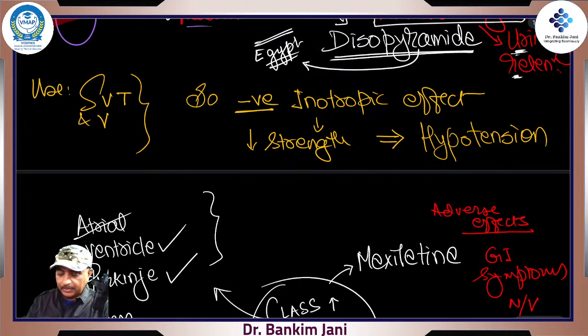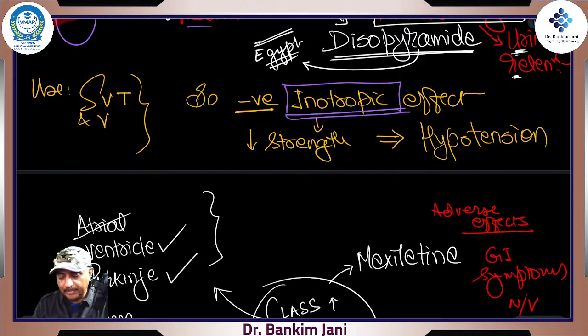One another word. When we say inotropic, this is the word which will keep on coming in the heart. Inotropic means with what power the heart contracts. It is the indication of strength. So inotropic effect means increased strength. When it is said negative inotropic effect, that means decreased strength. So previously the heart was contracting like this, now it is contracting like this. Its strength is decreased.